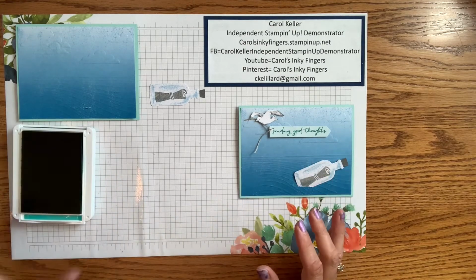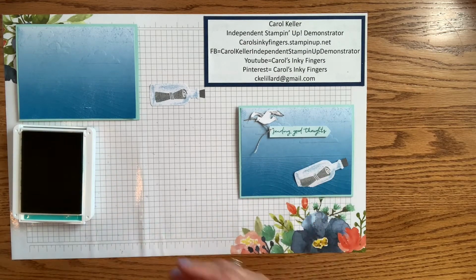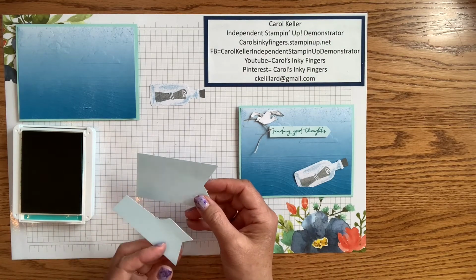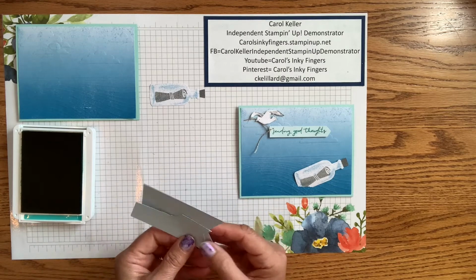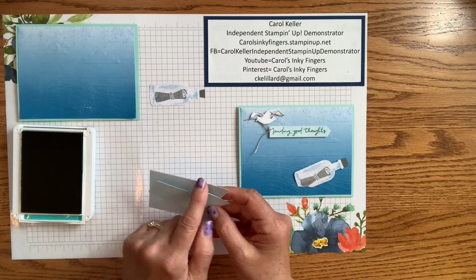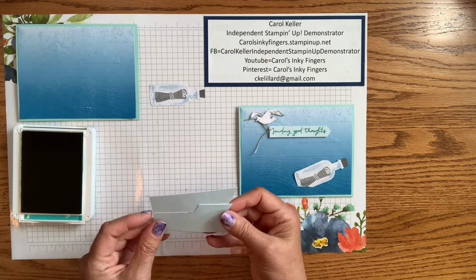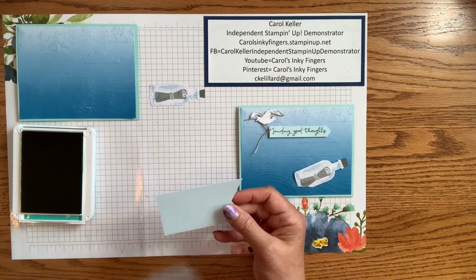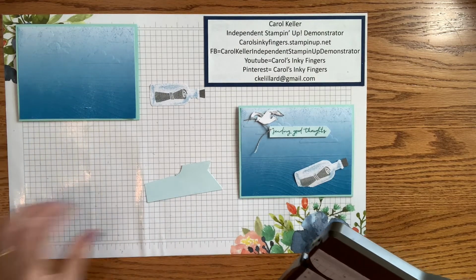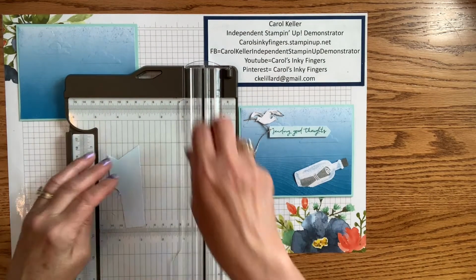And for the banner, I actually took this piece from the kit, and I'm going to use my scrap that I have. I stamped it. It started like this. I stamped it here and then cut it out. I'm going to do things a little bit differently this time. So I just wanted to show you what the piece looked like, but I'm going to continue using my scrap. So we're going to cut off from the long part, a half inch.